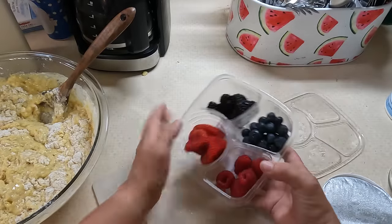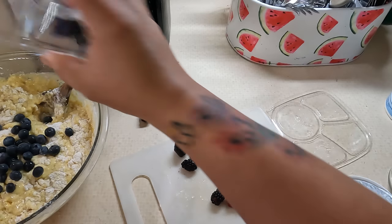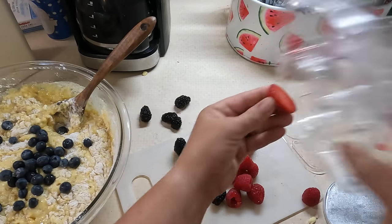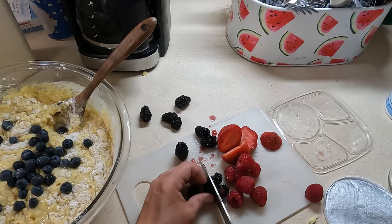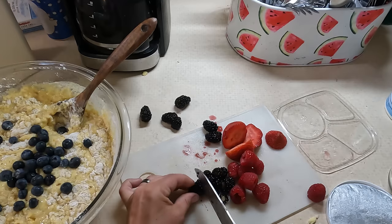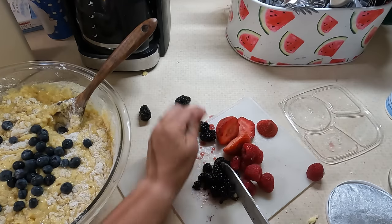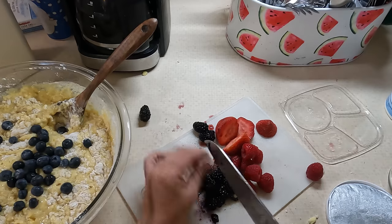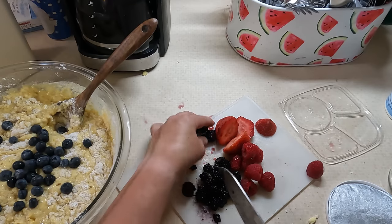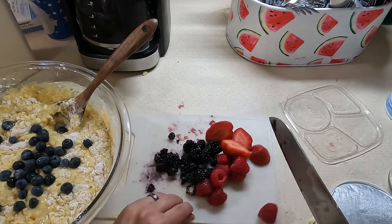Some of these, I think everything but the blueberries, I'm going to cut up some. Add blueberries in there. Just quarter them a bit. Blackberries have got those seeds in them, but sometimes they're still good anyway. I haven't baked with blackberries before. We do have raspberries on our property.